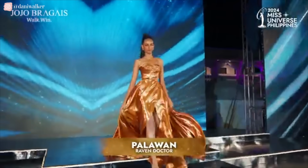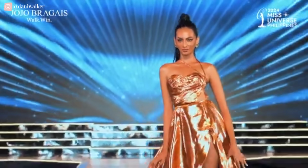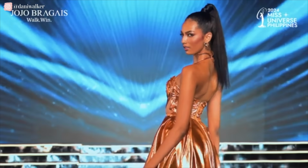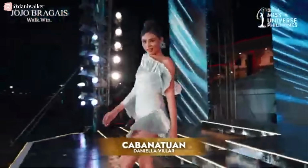Palawan's outfit really enhanced her entire performance, and let me just tell you, this is a great strategy for any runway competition. We see this at Miss World, we see this at Miss Supranational. Ladies, if you are competing in a runway competition, choose a piece that will enhance your walk just like Palawan did.